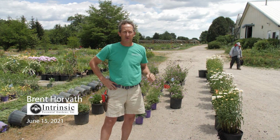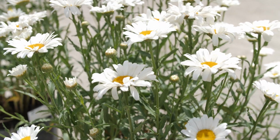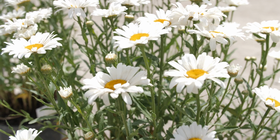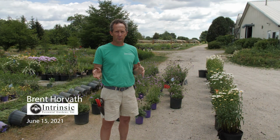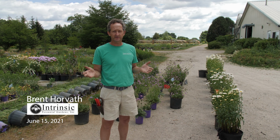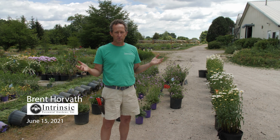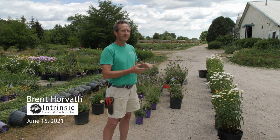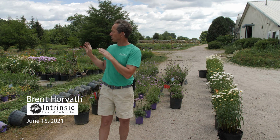And then after we do that, we kind of go to each plant and look at it individually compared to the group. And we'll decide whether we want to keep the plant, propagate the plant, or get rid of the plant. I call it roguing. So these are the Shasta daisies we're looking at today. We will be pulling more out later today.